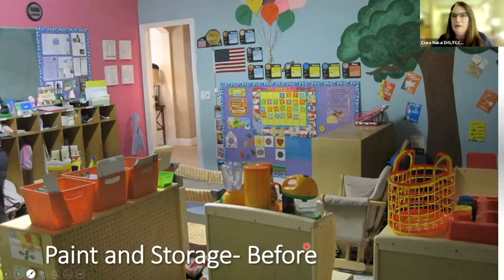And so I said, your walls are kind of bright, and bright, sharp colors actually can overstimulate a child. And so you might see a lot of children get a little bit more hyper, or you might see behaviors come up. And a lot of times it's because there's too much going on in their world. And we don't realize that. We think that the more we have and the brighter it is, the better it is.